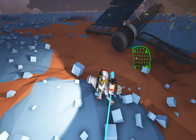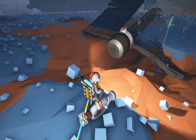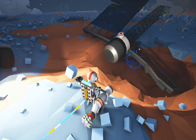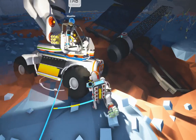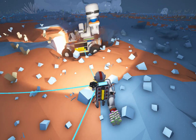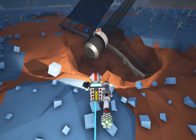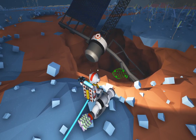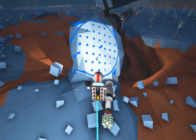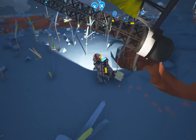The base has all these flags with X's for dead bodies all over. That's what happens when you have people dying a lot. We got one of the things. Whoa, whoa, don't do that. I'm getting out of here. Oh, you flipped our thing over. I'm trying to get it closer.